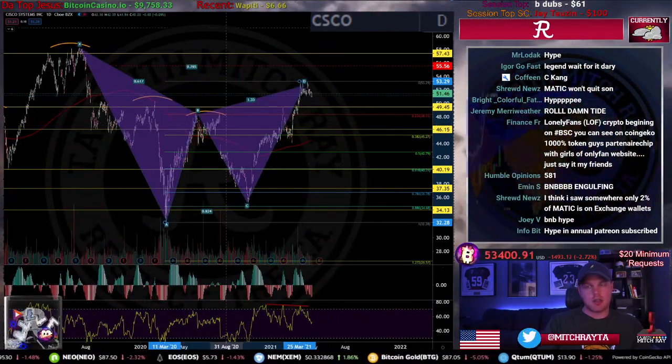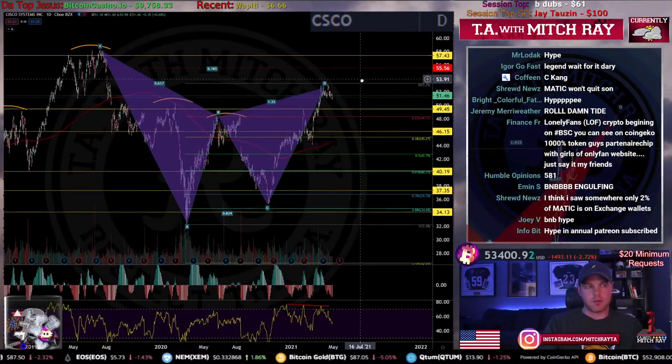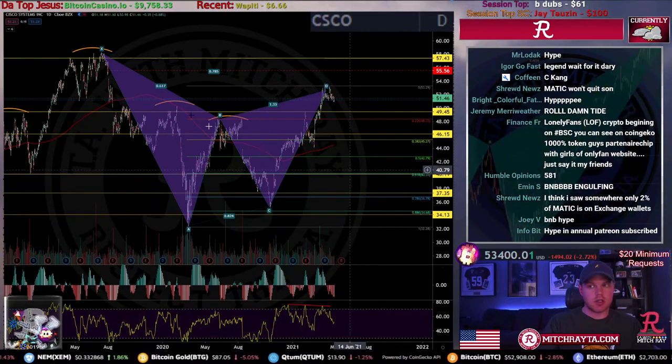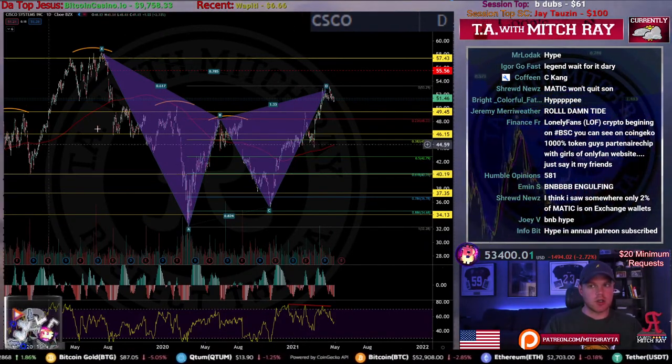So yeah, it's there. But again, it's really tough when the macro is so bullish. But what a beautiful structure. This is textbook. It doesn't get any more perfect than this of a bearish Gartley pattern.